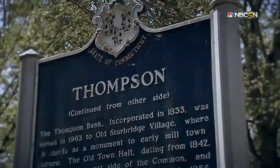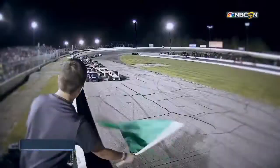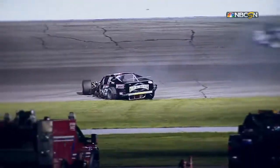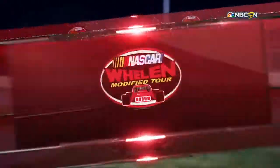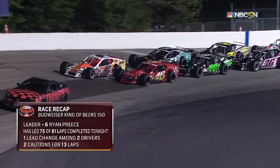NBCSN is in Thompson, Connecticut. Race number 9 of 16 of the 2017 NASCAR Whelen Modified Tour as we got this one underway. A little bit of incident early on for Dylan Stoyer, talented young driver, learning a lesson here tonight. Ryan Priest showing the speed in the 6. He's out front. Ralph Shaheen, Tommy Baldwin, and Derek Perniciglio with you.